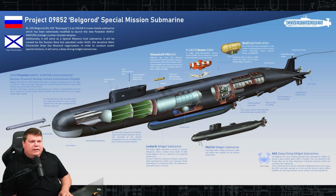All right, so what is the Belgorod? The Belgorod now, instead of being an SSGN like the Oscar II was, is a special mission submarine that acts as a mothership or a host, a mother submarine, to mini-subs like the Paltus and the Losharik. Those mini-subs can go down to very deep depths and manipulate and pick up items on the seabed, recovering planes, lost technology, or manipulating subsea cables, placing SOSUS and sonar sensors. They do all those things hosted by the Belgorod, and they do it all while submerged. They don't need to surface to dock and undock these mini-submarines.